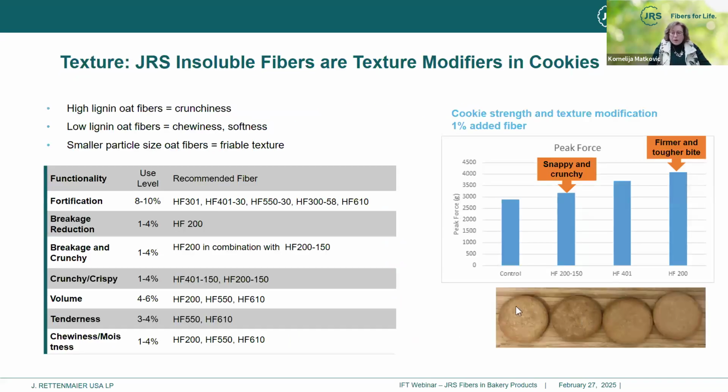Speaking of other low moisture products, cookies. Same as in crackers, fibers can modify the texture of the cookie, which is interesting. You have a recipe and you want to get cookie A and cookie B with different texture. You put two different fibers in it, and you're going to get basically two different cookies. These are some of the functionalities of fiber and the levels that we use. But I want to point out that we can combine a couple of fibers to achieve two different functionalities in the same cookie.